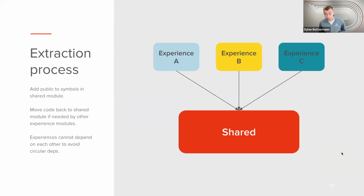Some more details on that process. As experiences are extracted, you may find that some of the symbols in this shared module need to go from internal to public, because internal is the default access control, just so these experiences can see them. When moving an experience out, you may notice that a different experience needs it. In that case, just move that code back, because this isn't a refactoring pass. This is purely a code moving pass for various reasons. And related to that, we decided that experiences cannot depend on each other to avoid circular dependencies.